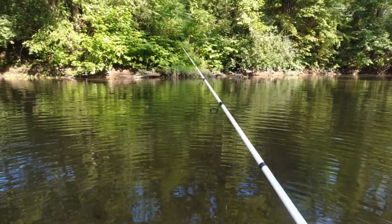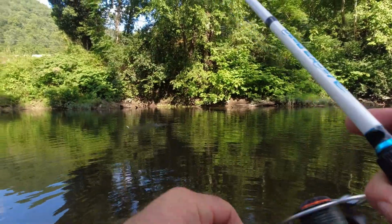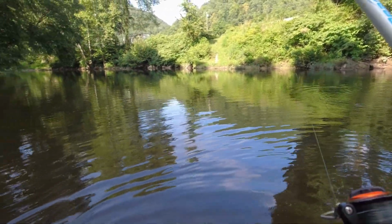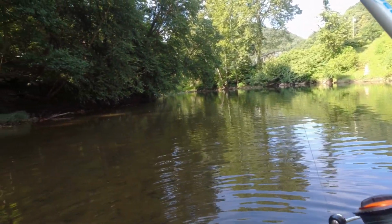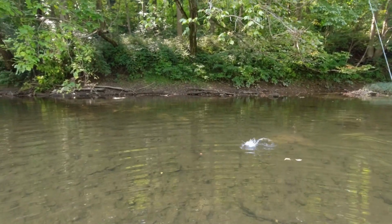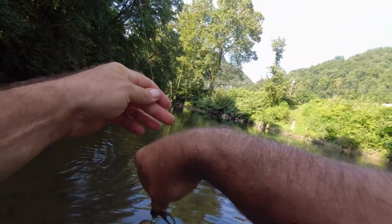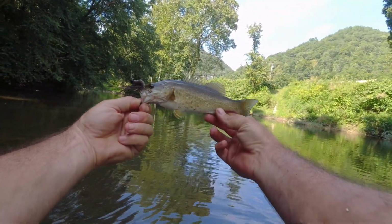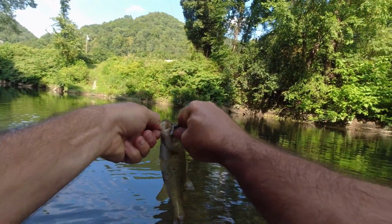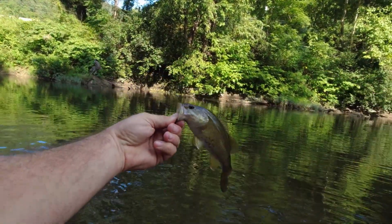All right, we got another one. Yeah, I believe this might be a little better fish. I do believe. Watch him dig, man. Come in here. All right, guys. He might be a tad bigger than that last one, but you're not very much, buddy. You are camera worthy, though. You're number 4 here today. We'll see you.